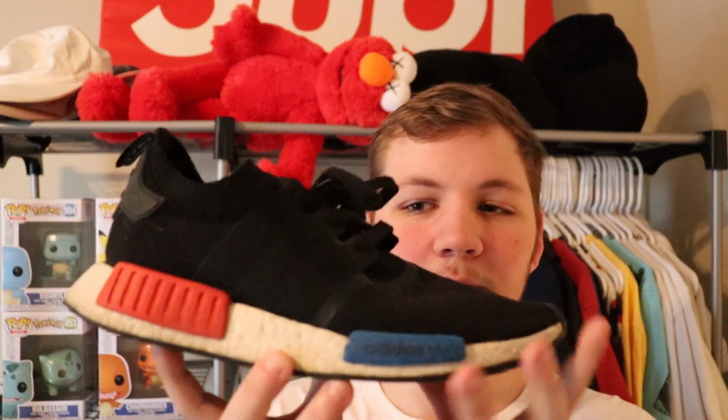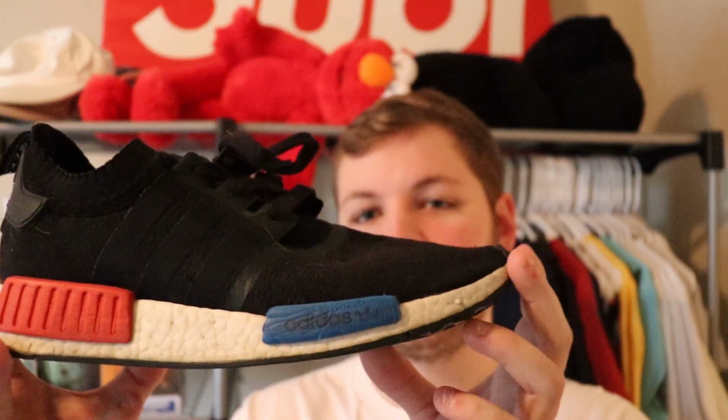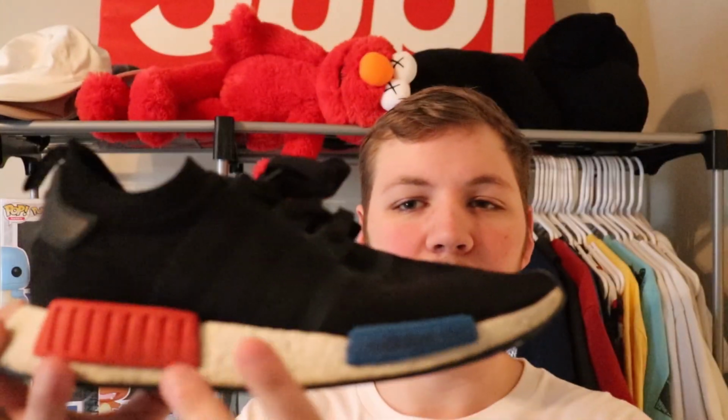So with that being said, in my hand I have the Adidas OG, the OG Prime Knit pair where the upper was black and the pods were blue and red. And when this pair very first came out, it was actually worth quite a bit of money. And I think it released with the white pair as well. I'm not sure if those released at the exact same time, but they came out around the same time.